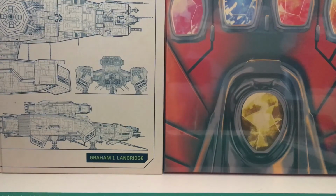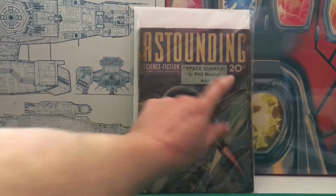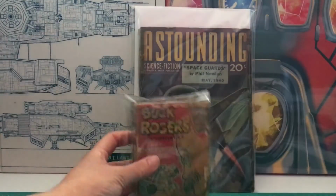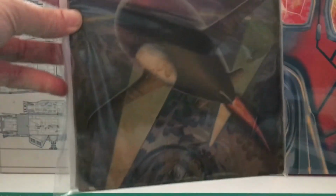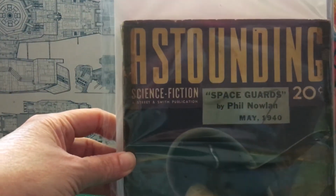So we have Astonishing Science Fiction, Volume 25, Issue 3, and this is from, oh no, I'm sorry, it's from May 1940. Here's your little book, so you get another size reference. This is obviously a bigger book. Again, one of these pulp fiction magazines, or what do you want to call them.